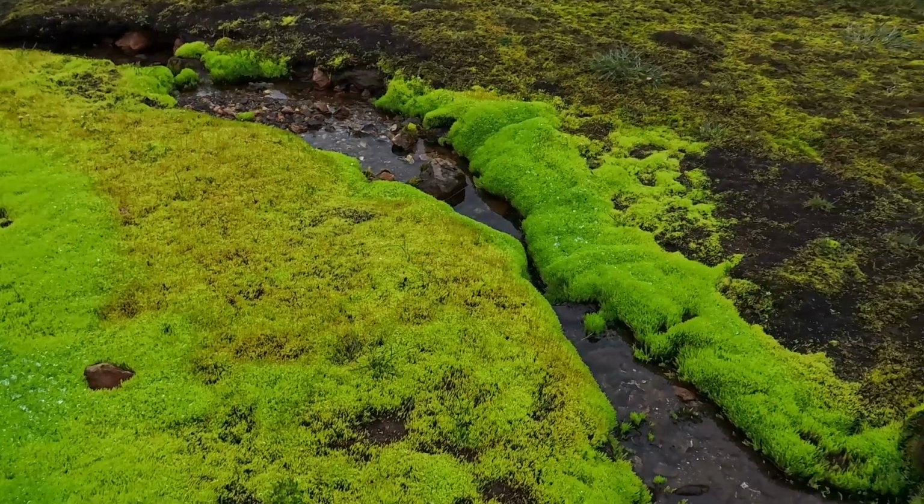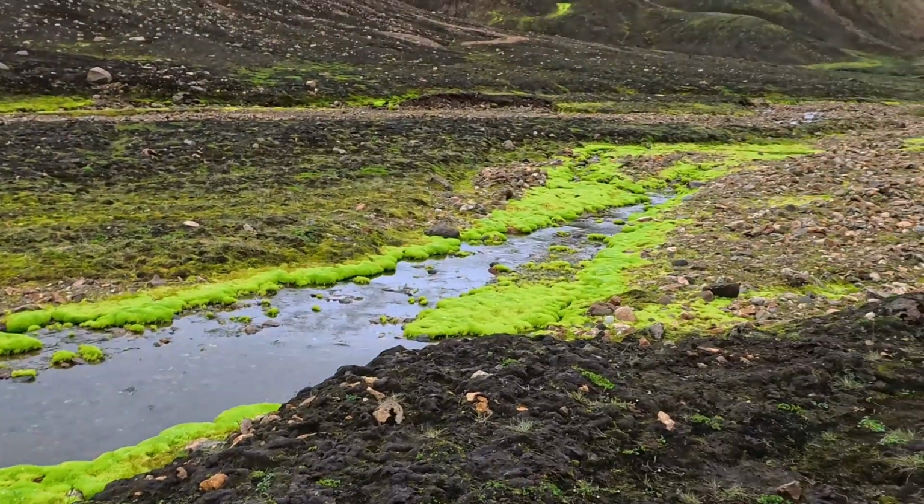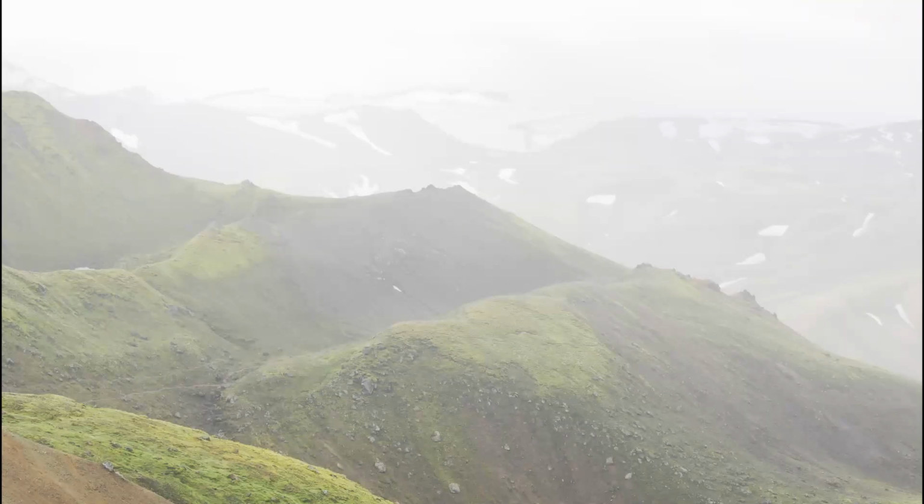Now I have not color graded this footage. This special moss actually appears to be glowing. Moss is one of the only plants able to survive this harsh environment.